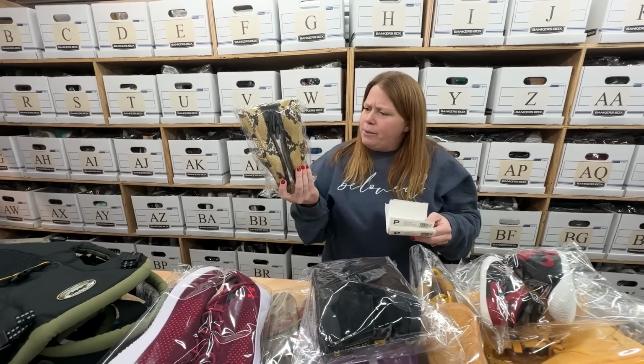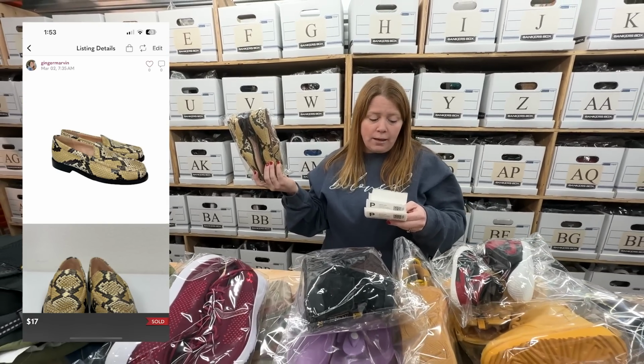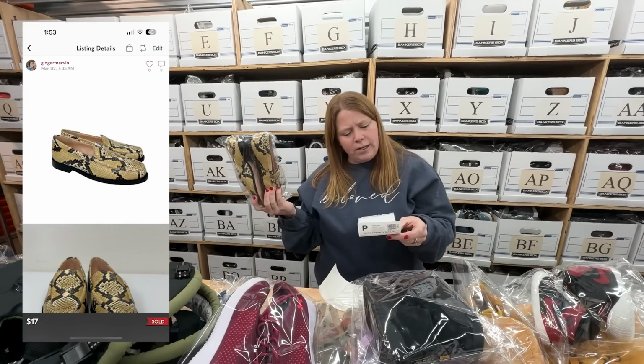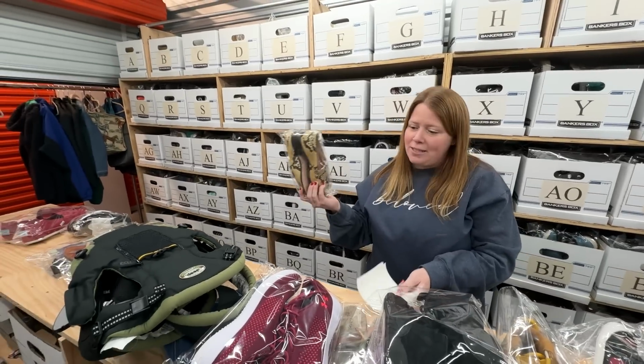These are J. Crew. These have been listed a while. A nice snakeskin pattern. They looked like new, but they're a women's 5, I believe. So they weren't selling. They finally sold for $17. Is this Posh? I didn't write discount shipping, but it was probably discount shipping. I paid $6.99 for them though, so not a ton of profit either way.